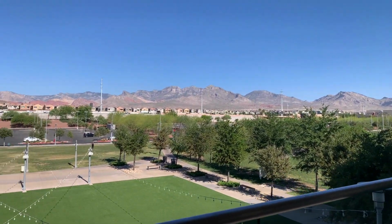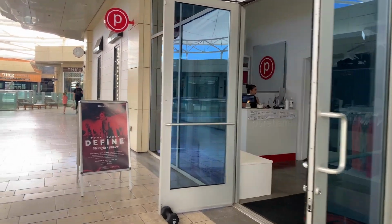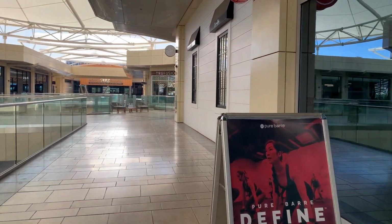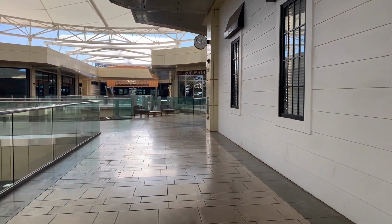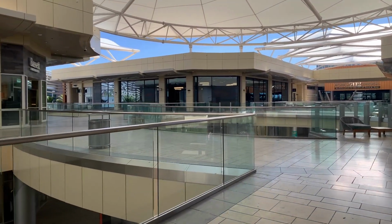Check out the aerial view from the second floor as we take a short walk down, just so you can see what the top floor looks like as it pertains to shopping and all the different stores you could find here at downtown Summerlin. That completes our tour of downtown Summerlin. We are going to walk over to the Las Vegas Ballpark to show you where you can catch a baseball game and some other really cool events.